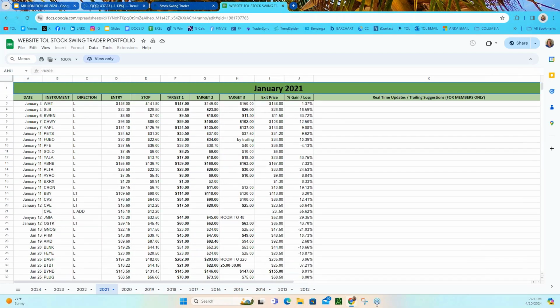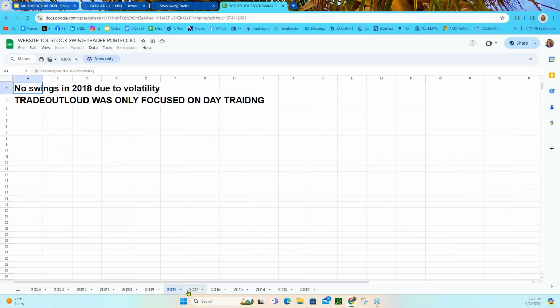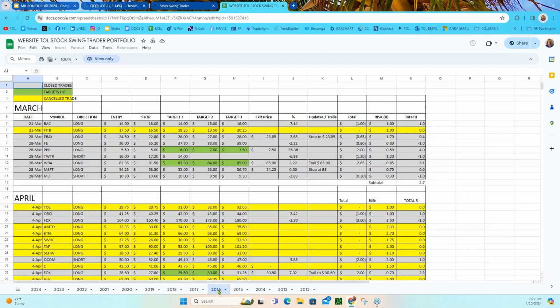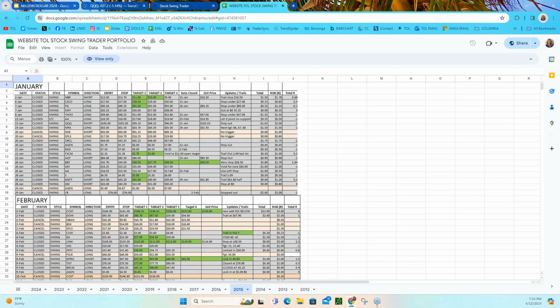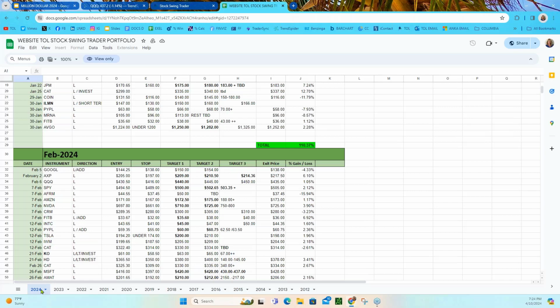So you could scroll. And I know that past performance is not indicative of future returns, but you could actually get an idea of how we do it. I mean, take a look at this. This is 2018. This is 2017, this is 2016, this is 2015, this is 2014. I mean, show me a service that has a trackable performance that dates so many years back. So I don't know, do you guys have any other questions?